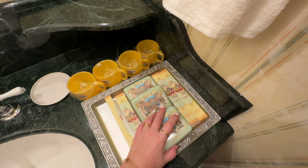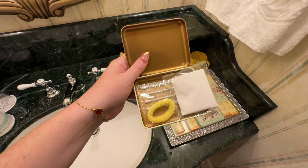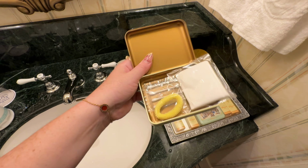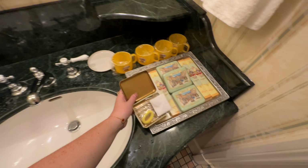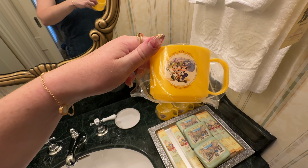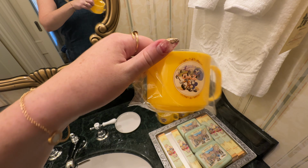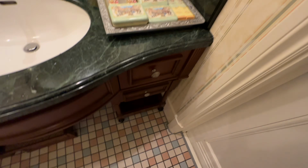So we have 1, 2, 3, 4. So we have 4 of everything. This is what's inside the kit. You have some Q-tips, an elastic, and I believe a little towelette. And we also have these cups that are also character themed with Mickey and Minnie in their best too, all dressed up. There's some other storage areas down below.